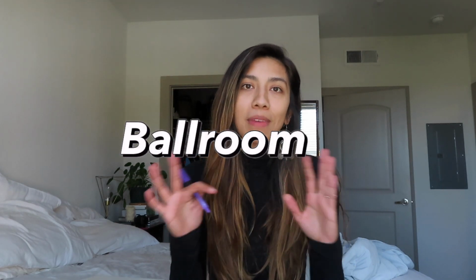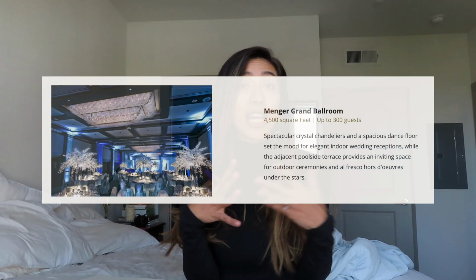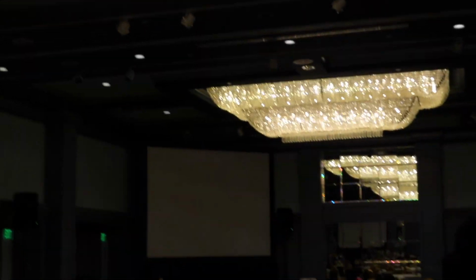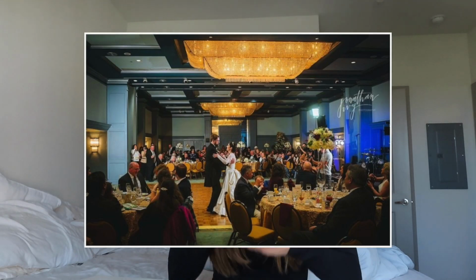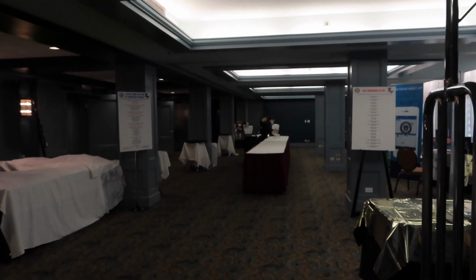I will say the main grand ballroom was my favorite freaking part. The chandeliers were just wow. There was an event going on at that time, so it really gave us a view of how the tables would look and where the dance floor would be. Then, the little area where all the food and the bar would be, I really loved how it was in a different room but still connected.